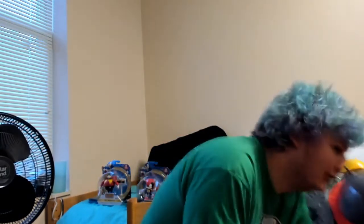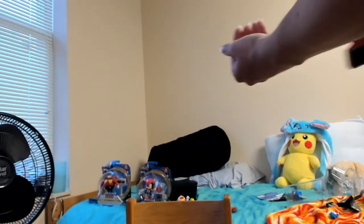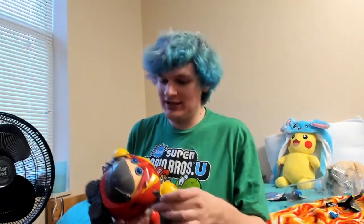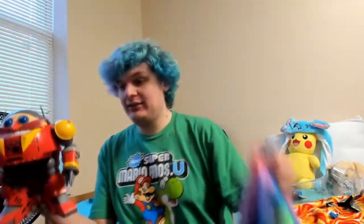Where? Oh, it went all the way over here. Sometimes when you put the hand back on, the arm falls off. It's a lovely mechanism that we call Eggman craftsmanship. But yeah, here we have the good old Death Egg robot. So all of his parts are come-offable.